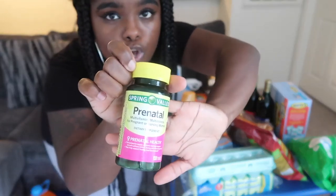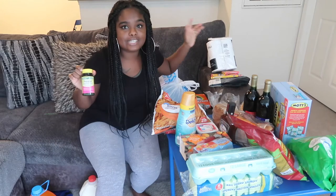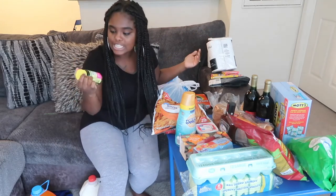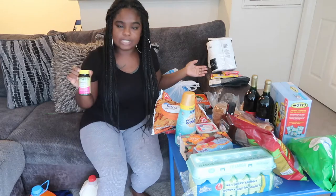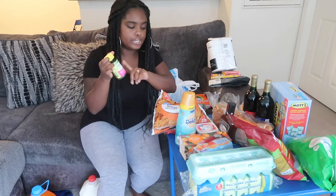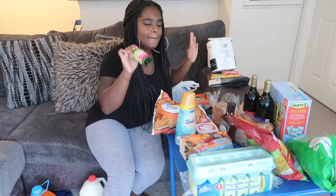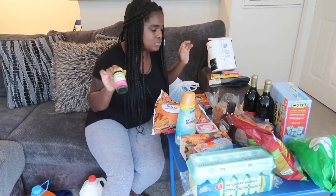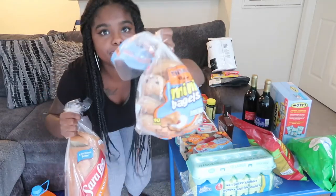Then I have some prenatal pills because, as you know, I am on a TTC journey to conceive. This is the second month that we will be trying, so I'm gonna make sure that I'm good. I got my prenatals, I'm gonna take my folic acid. There's folic acid in here. I'm excited about these. Get my nutrients for the baby that God is going to bless me with. I'm speaking into existence.